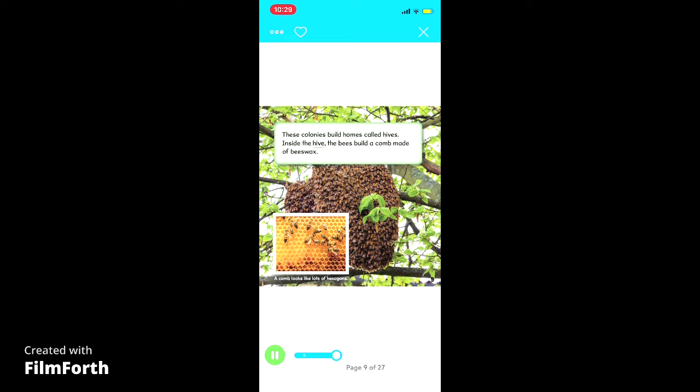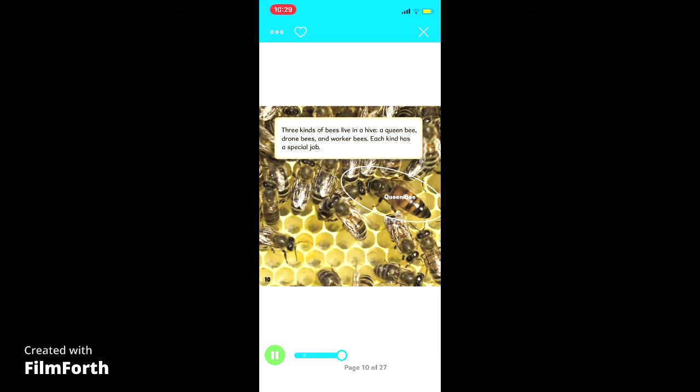Inside the hive, the bees build a comb made of beeswax. A comb looks like lots of hexagons. Three kinds of bees live in a hive: a queen bee, drone bees, and worker bees. Each kind has a special job.